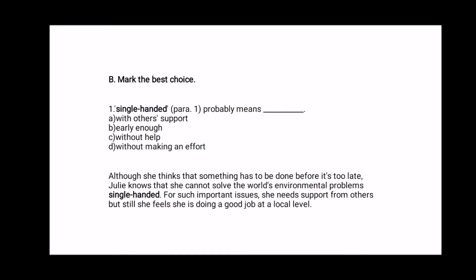Okay, part B. Here you're going to mark the best choice. Question number 1. Single-handed probably means. This was in paragraph 1 and I've taken that part and here you can see it. Although she thinks that something has to be done before it's too late, Julie knows that she cannot solve the world's environmental problems single-handed. For such important issues, she needs support from others.